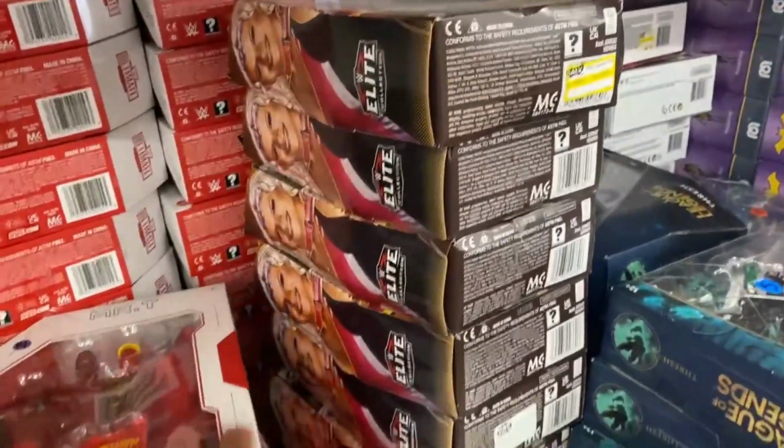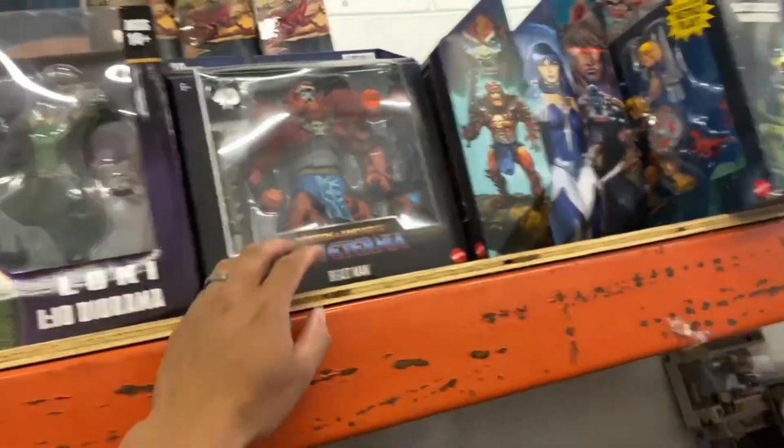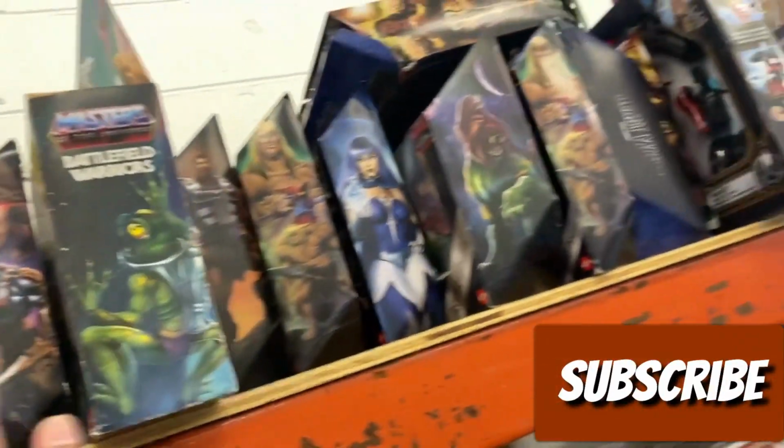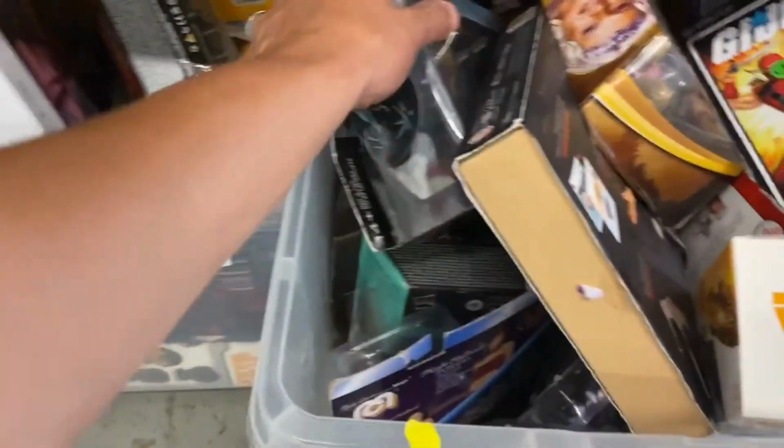And then we have all these Molly Hollies right there. Up top is a ton of the Motu. But they do have Frosta, which isn't bad. $11, that's pretty good. But that's all they got there. So I don't think there's anything new really. But I was here to check.